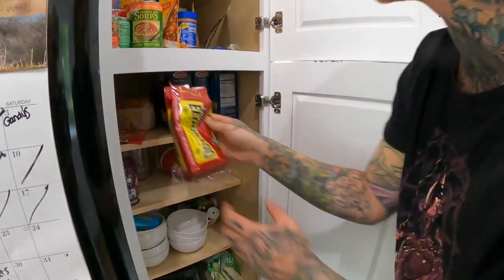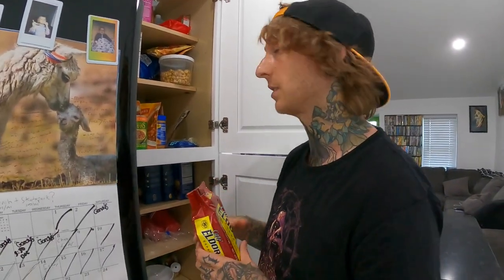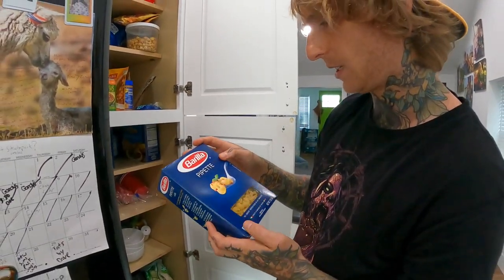This is a coffee I was liking. I haven't been drinking much coffee. It makes me feel too jittery and feel bad, honestly. So I try not to drink coffee. Different kind of pasta noodles. We got the wheels. Thank God.